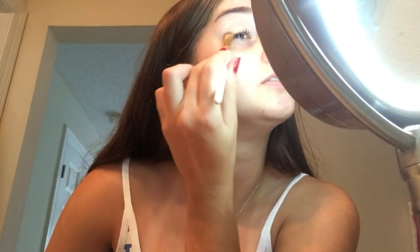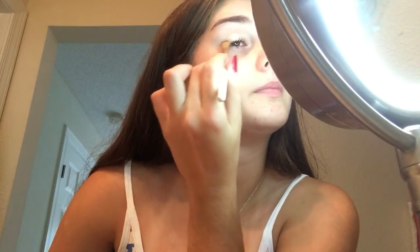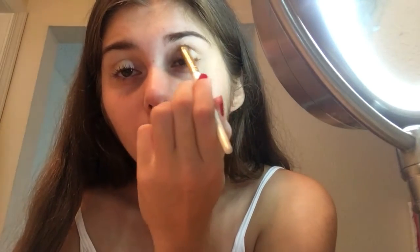So, okay. And I'm gonna get this second color right here and put it through my crease or whatever. Like my outer eyelid. Put a little bit on the crease too. Now I'm gonna get this color right here. It's like brownish, like a light brown, and put it on my crease. Ooh. Blend that shit. Blend. It's popped up in my head. Spin that shit.